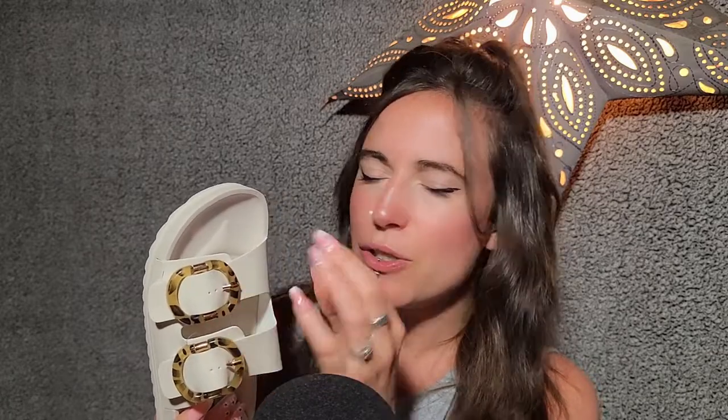But the one thing I'll say is these do look a little cheap. This is not an actual tortoise material. It's more like a sprayed on or painted on or digitally put on little tortoise detail. But that's okay.